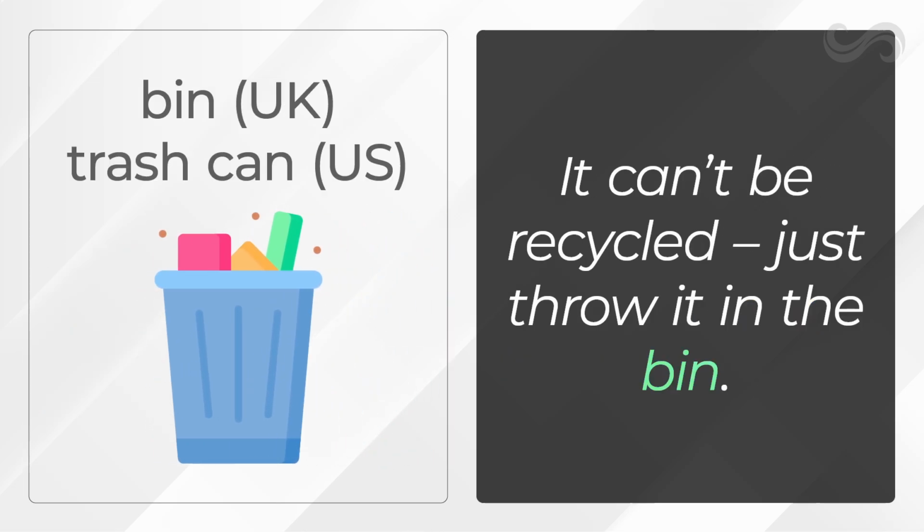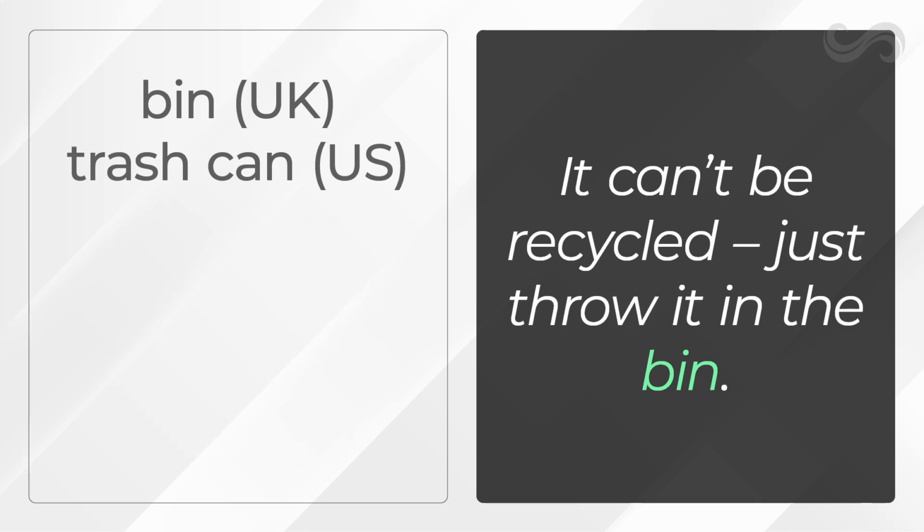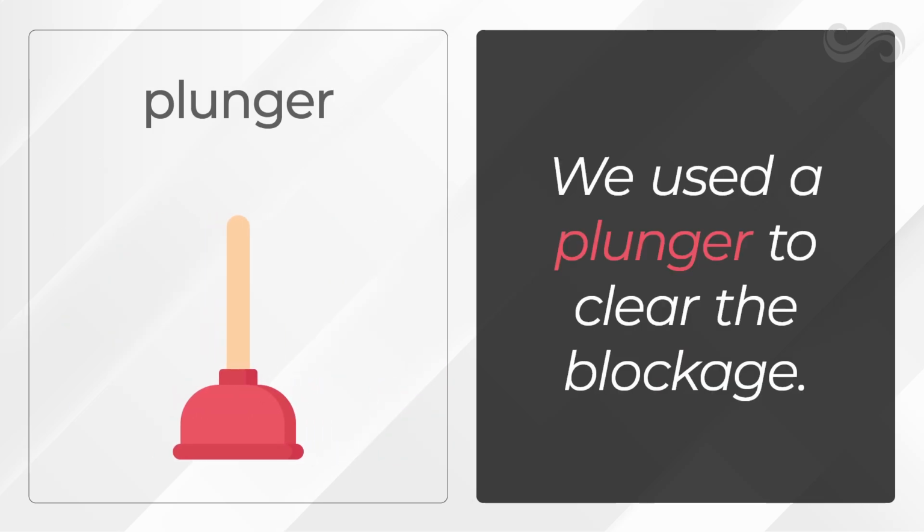Bin or trash can. It can't be recycled, just throw it in the bin. Plunger. We used a plunger to clear the blockage.